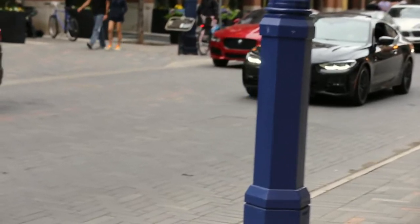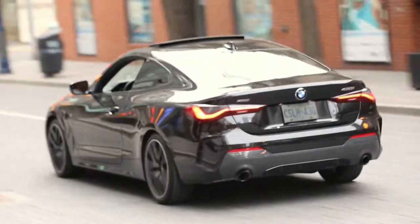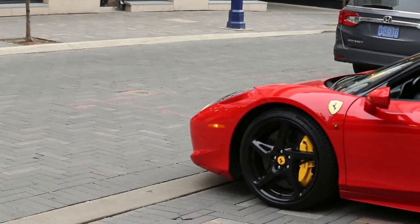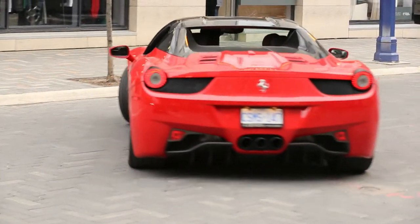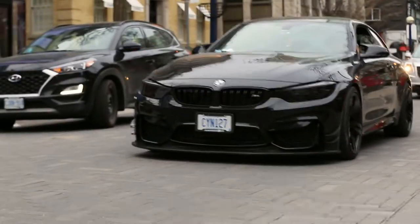Hey guys, tell me what you think. The new 4 Series with the kidney grills. Oh, it's such a sick angle. That's a dope angle too. As long as they stay close. I know what this thing is. That thing is so sick.